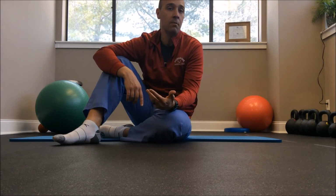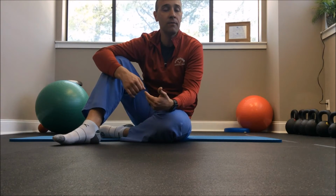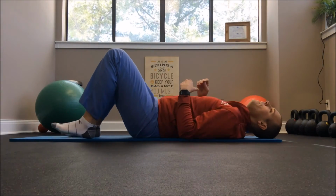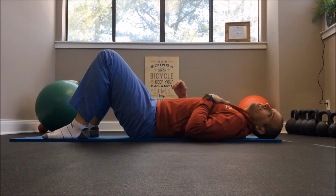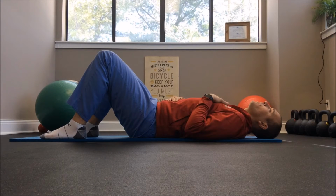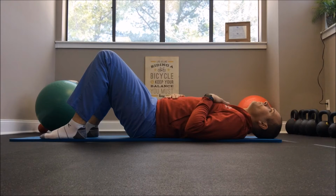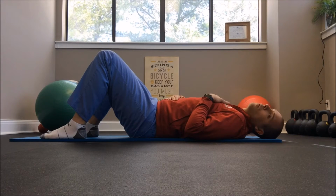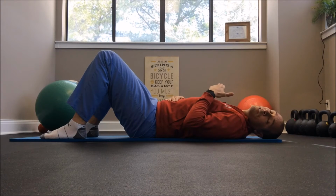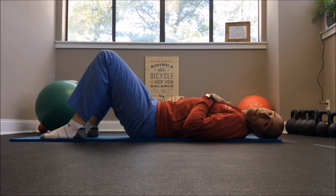So what we'll do first when we're testing a patient is have them lie flat on their back, knees bent, feet flat on the floor. So like this. From here, I'm going to place one hand on my chest and one hand on my belly. And all I want to do is breathe during this time. Within about 2 to 3 breaths, you should be able to tell which hand is moving more. Is it your chest hand or your belly hand?